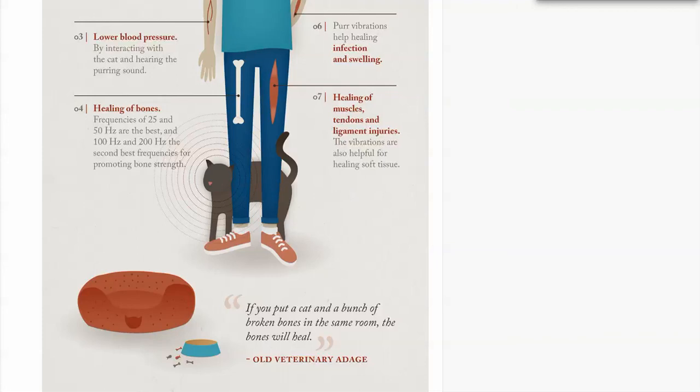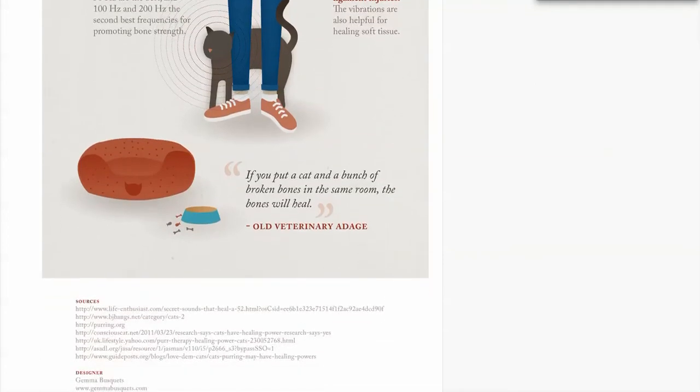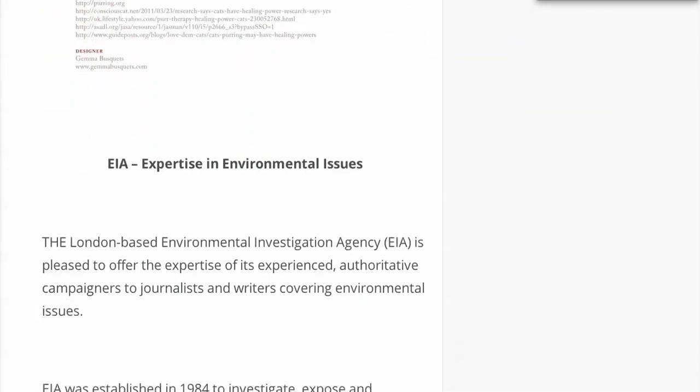I broke my toe last week, 2 weeks ago now, but it hurts so much I can't have the cat lay on it and purr because it's so bruised. There's an old veterinary adage that says if you put a cat and a bunch of broken bones in the same room, the bones will heal. I love that.